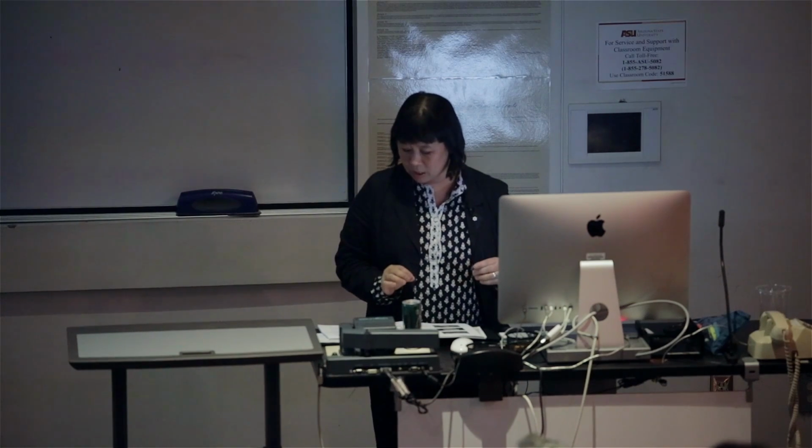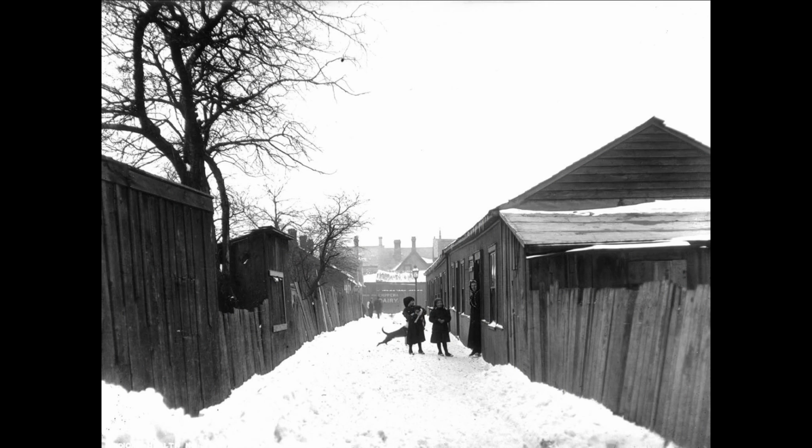This is a photo taken by a photographer named Arthur Goss at the turn of the century that actually describes this kind of hidden zone, these laneways that were part of a Victorian system laid out by these British surveyors. And you would have had stables, accessory buildings, outhouses would have all been in the laneways of Toronto.